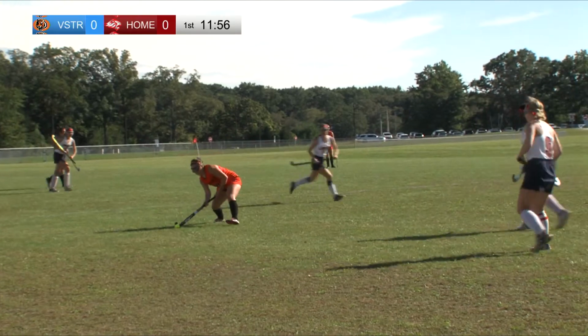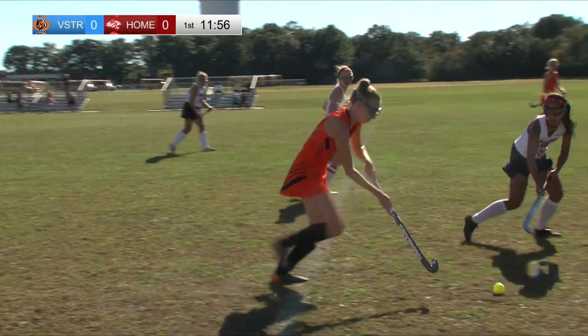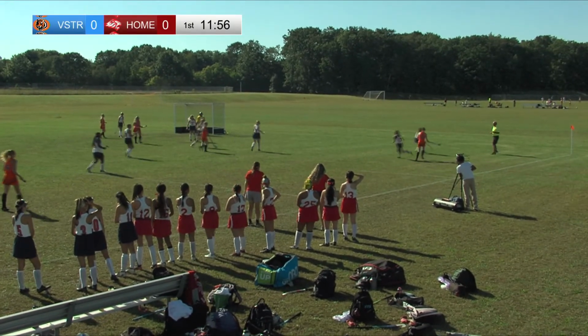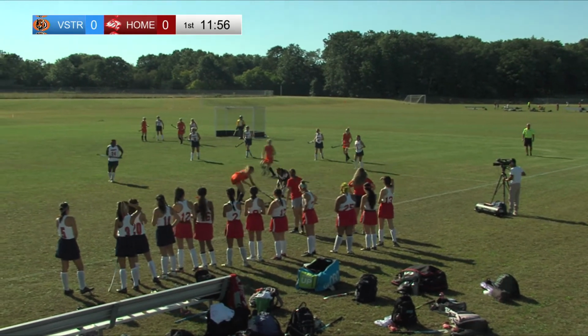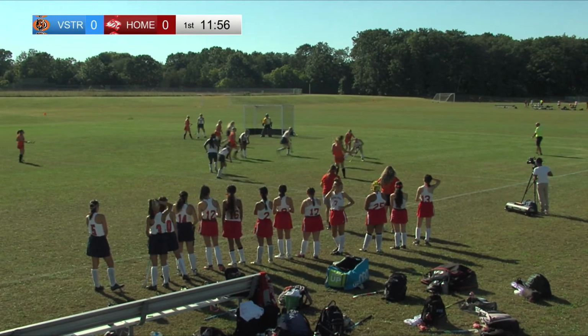Little play stoppage there. I think that's kind of always been one of the issues that we've had here calling field hockey games. There seems to be an awful lot of stoppage of plays. So many, yep. I'm sure you'll be able to give us some insight as to why things are stopping. Yeah, a lot of times it's foot calls. Those are the ones that get us when the ball just hits the foot.